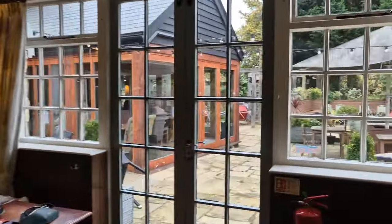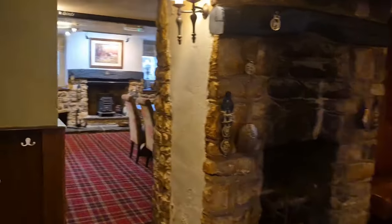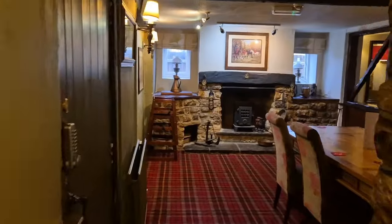But I think this is absolutely incredible. Lovely space, look, out to the rear garden as well. And obviously more dining space over there. But look at some of the walls in here. The low ceilings, the beams, the fireplaces. The fireplaces just go on and on as you walk through.